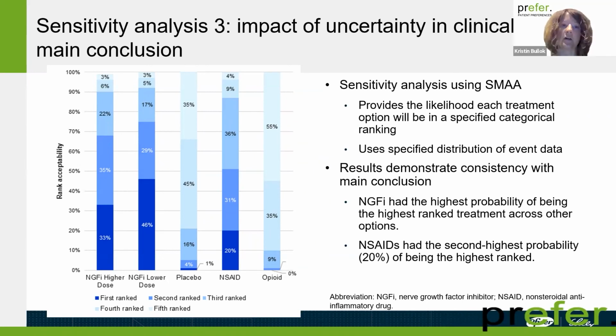behind. Then the medium blue bar is the second ranked option. The likelihood that NSAIDs would be ranked second was similar to the likelihood that nerve growth factor inhibitor would be ranked second as well. Overall, we say these are consistent with the main conclusion.